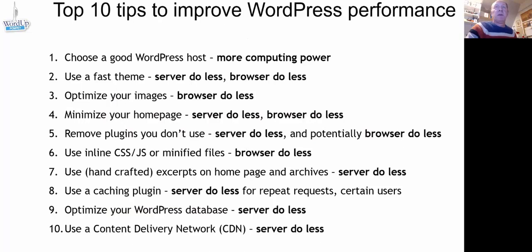Right, so there are 10 top tips to improve WordPress performance. These I got by visiting a number of different websites and picked the 10 most often used ones. And we'll go through each of the different tips briefly. And eventually we will actually get to go and have a look at some of this Lighthouse stuff.